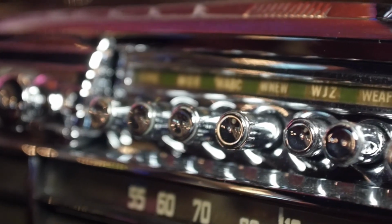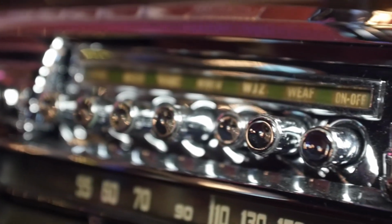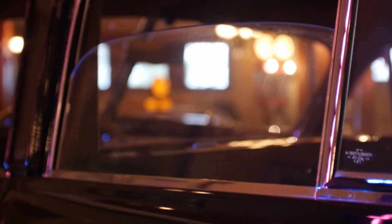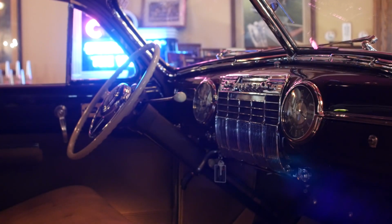But this car is loaded with all kinds of custom features that were never seen on limos before. One of the first automatic transmissions, first car with power windows. Wasn't even an option at the time. They actually created the devices to make the power windows. But the inside is absolutely spectacular.